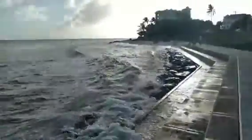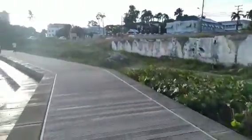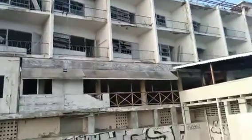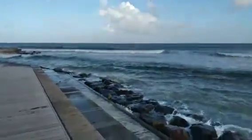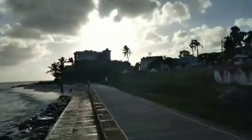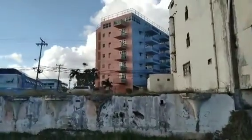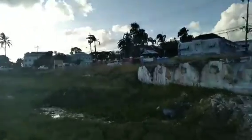Hastings Beach here on the south coast of Barbados in the parish of Christ Church. And this is the old Caribbean Hotel, which has been abandoned. And this is all the Richard Haynes Boardwalk. You can see the Hastings apartment complex, the Hastings Towers again, all along the south coast of Barbados.